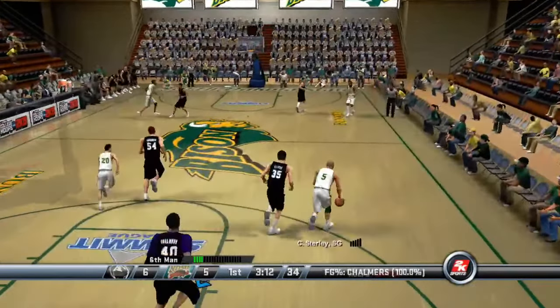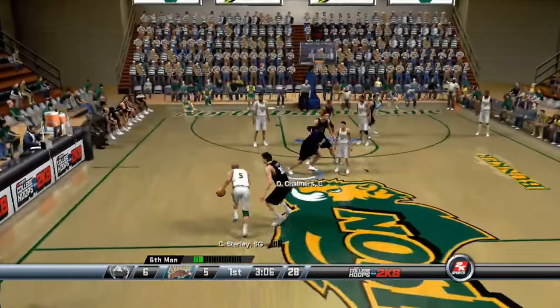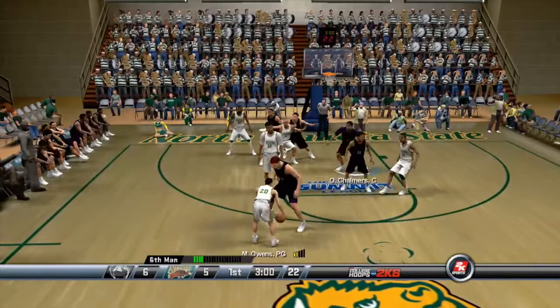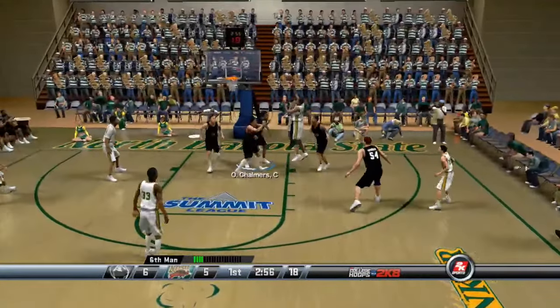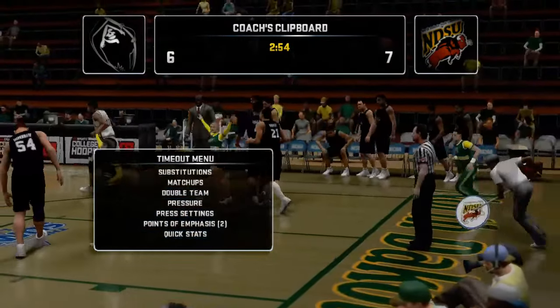Harper inbounds the ball. Sterling has the ball. Owen. Dishes it down low. Lesnar hits it. The away team takes its first timeout of the game.